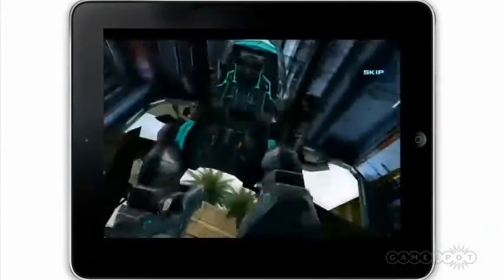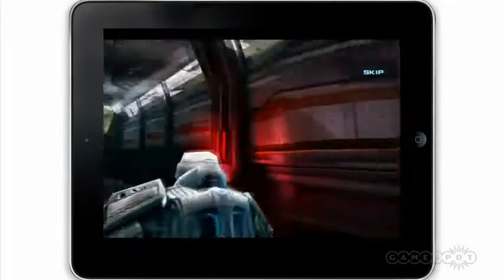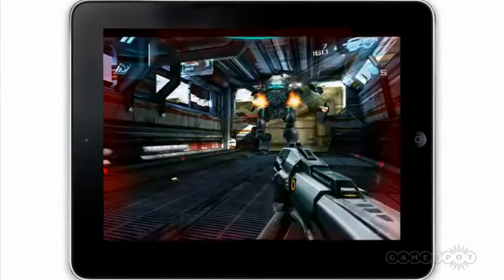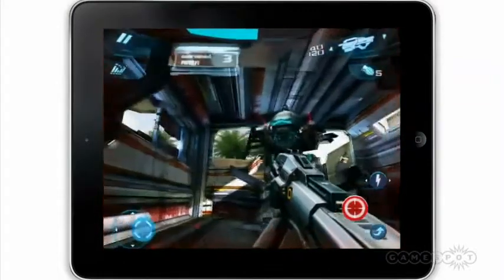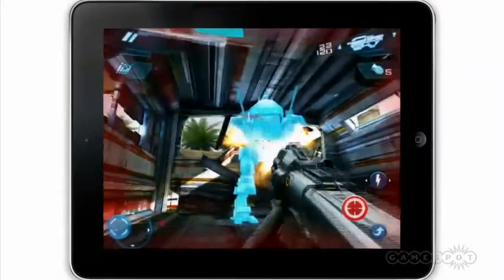If that's not your thing, more conventional on-screen controls are available, and you can also take the fight to others with up to 9 players online across 5 different modes. Nova 2 is available on the App Store for £3.99.